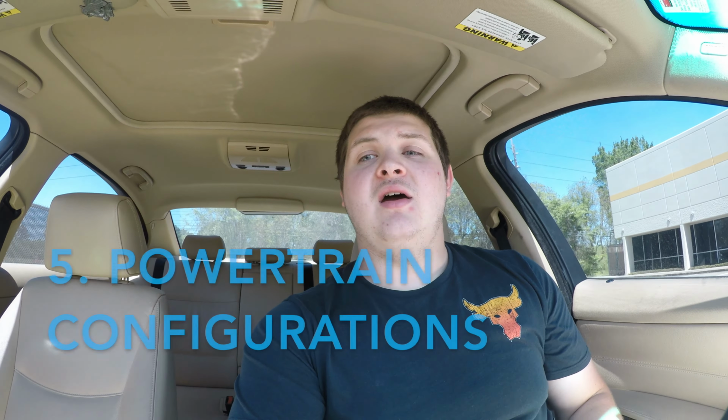Alright, so number 5, this would be the last one, would be the different powertrain configurations. Now this car you can get all-wheel drive or rear-wheel drive. So I actually have an all-wheel drive car, but another thing that's nice about that is you can convert it to rear-wheel drive if you want, or you can split the power a little bit differently than normal all-wheel drive cars. You know, it doesn't have to be 50-50. It could be 20-80 if you prefer, 80% to the rear, 20 to the front.